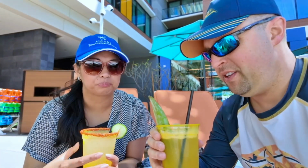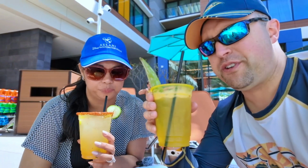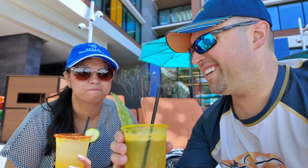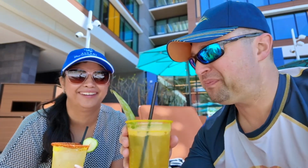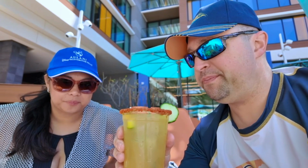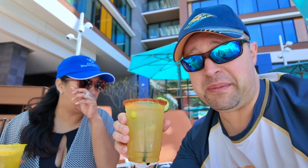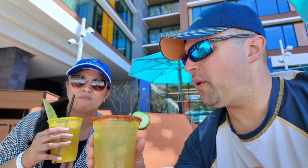So I think this one, which was called what? The passion fruit. The passion fruit. Definitely more refreshing. This is the one we had yesterday, right? Mm-hmm. Oh, that's why. They do sell this in the pitcher. Serves about four of these, but it's like $70. It's expensive here. And then this one, I think, was $18. Disney and alcohol, that means expensive. I do like yours. It's strong, though. Yours is very refreshing.